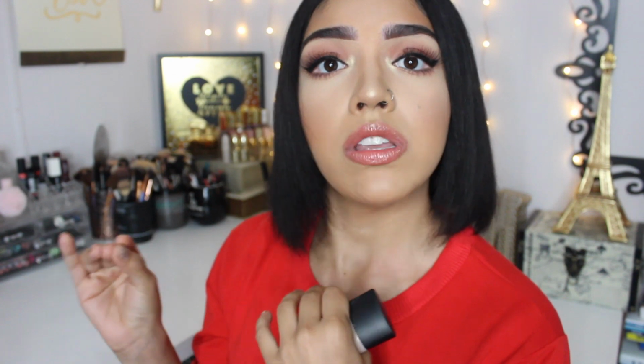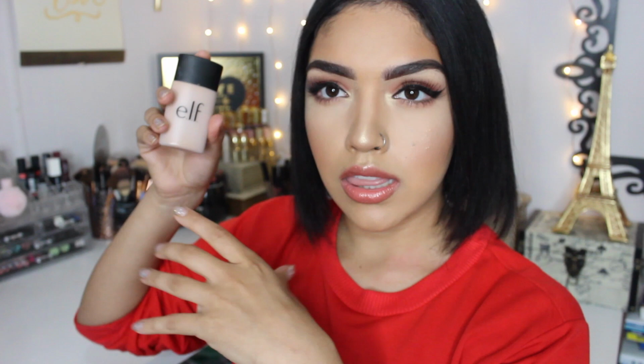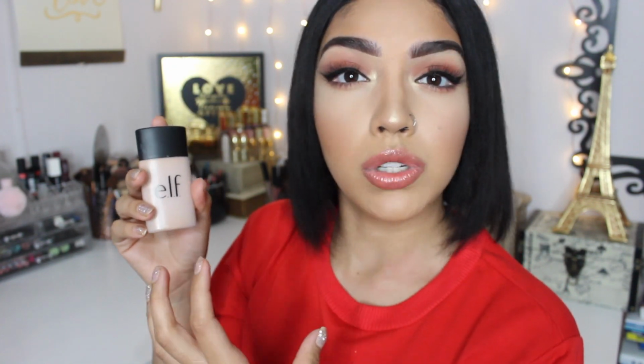Keep in mind, all of these foundations, no matter what it is, I always do set with a powder, because I'd rather set with powders, and I'm used to setting with powders, so just keep that in mind. But this foundation is bomb. It's so dope, and it does have the acne fighting technology in it, which is really good for those days when you're having breakouts, for that time of the month, whatever. I personally do use this a lot around the time when I'm about to get my period, because of the acne fighting that it has.